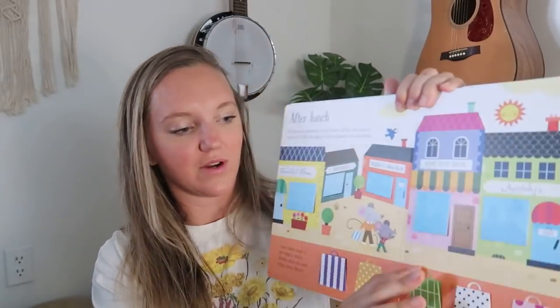Next. The Usborne Lift the Flaps are my favorite forever. I'll always have these in my house, even when my kids grow up and move out, just waiting on some grandkids, I'm sure. But Lift the Flap My Busy Day is one that I have really enjoyed with Annabeth for a couple of years now.